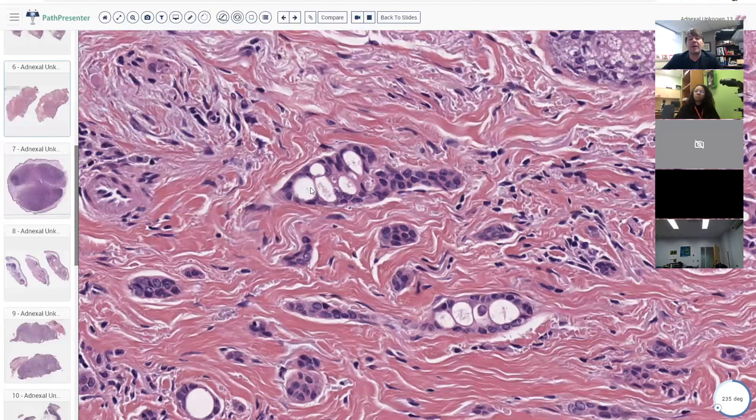So the answer in my book is P63 or P40, which both work equivalently in my experience. Those stain the vast majority of skin adnexal tumors, both benign and malignant, with a few exceptions: mucinous carcinoma and some apocrine carcinomas in the skin will be P63 negative. But most other adnexal tumors, benign and malignant, as well as basal cell carcinoma, squamous cell carcinoma and seborrheic keratosis, all of the epidermal derived tumors, are going to have strong diffuse P63 and P40 expression in their nuclei. Whereas adenocarcinomas from visceral organs are usually negative for those markers.